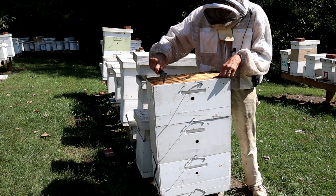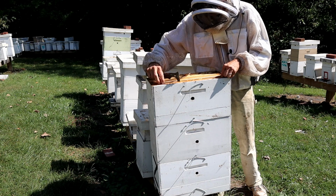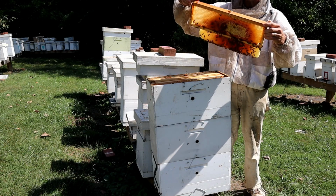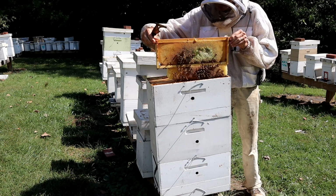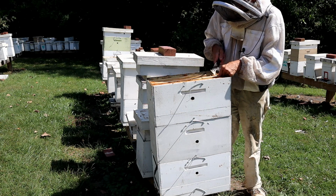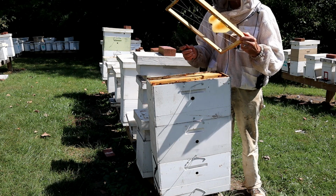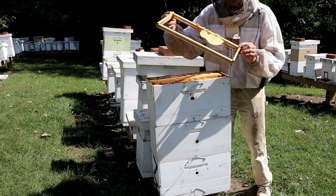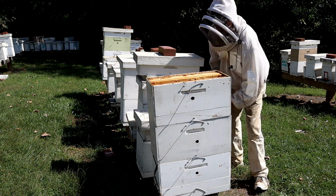Let's see what she's got in the top box. Pretty much a full frame of open nectar, a little bit of capped on it. Here's a frame they've drawn out a little bit. Got a little bit of open nectar, but it's too late in the year to ask bees to draw comb, so we're going to pull this out. I'll put a frame of drawn comb in here.